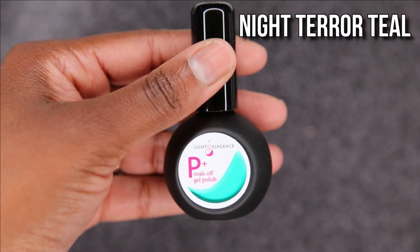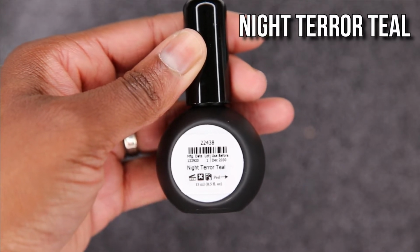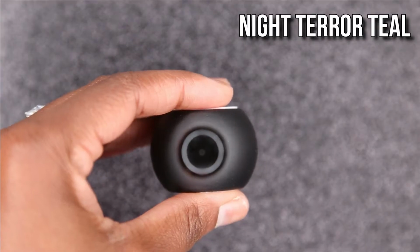So the first one we're going to start with is Night Terror Teal. And look at this color, you guys. Oh my god, it's perfect for summer. If you're a teal lover, girl, this is a gel for you.